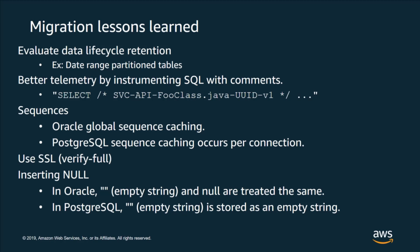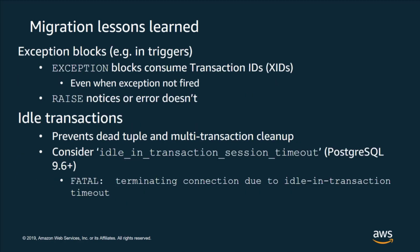Looking at exception blocks, and for us it was looking at these blocks in triggers. An exception block consumes transaction IDs, and we'll talk more about this when we talk about vacuum. Even when the exception isn't raised, the trigger is fired and we consume transaction IDs. We didn't want that. It's very important. Raising notices or errors doesn't provide that behavior.